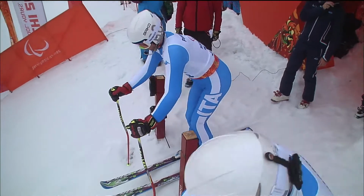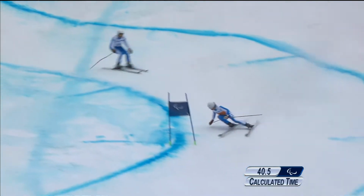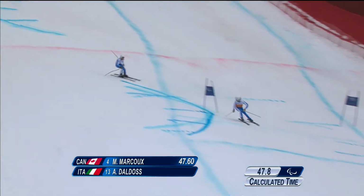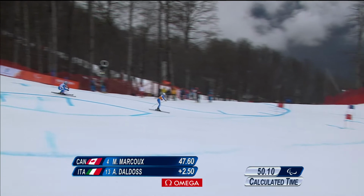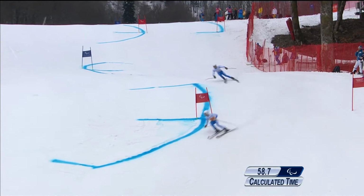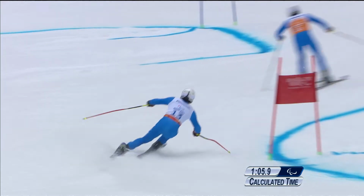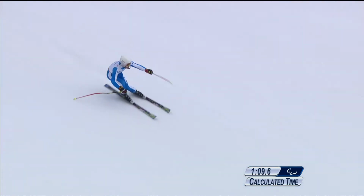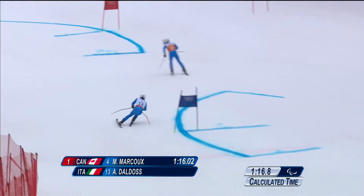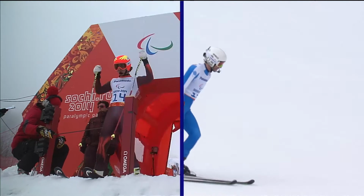Alessandro Daldos now of Italy, the World Cup leader. 2 wins, the first and last race on the World Cup Tour in Thredbo and St. Moritz. The in-between very consistent: 2 seconds, 2 thirds, and a 4. This is his best event, but he's not even close to Marcoux. Daldos in the B2 class in this visually impaired category, skiing with Luca Negrini, his guide, and putting in some nice turns, but Marcoux flew down this course. Now Daldos is very late in the line. He was very straight on that red gate and has to get hard on the left ski to make it across for the next control gate, and he's 5.41 off the pace.